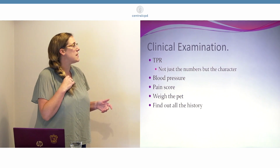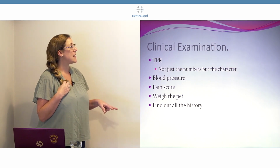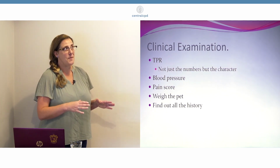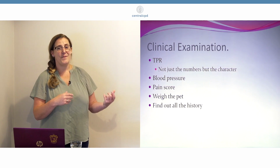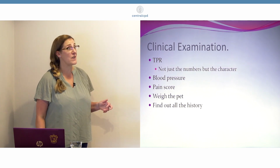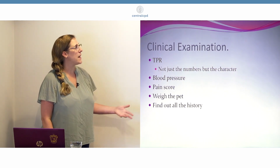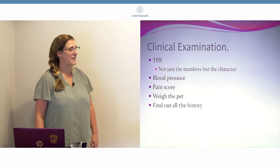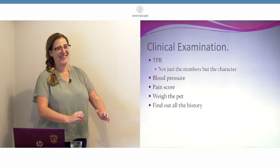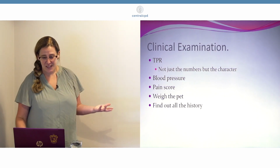We use the Glasgow short form composite one for acute pain for cats and dogs, so we would pain score them. And we pain score them as soon as they come in, because we need to know what they were before we give them stuff, and we want to give them stuff as soon as we possibly can. So if you can get that pain score in really, really quickly, then that really does help. And obviously weigh the animal. If we can weigh these animals and get an accurate weight for them, by the time the vet comes in, they're normally shouting at you going, give it some whatever, and you're like, okay, I've already worked that out. I've already done this. And just find out all of that history can be really, really useful.